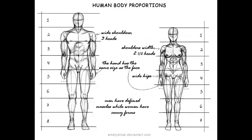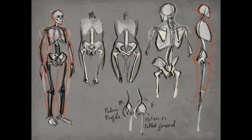Men have wide shoulders that you can fit 3 heads on. Women have small shoulders and you can only fit 2.5 heads on the shoulders. For the man, the hand has the same size as the face. The woman has wide hips. Men have defined muscles while women have curvy forms. This is ridiculous. You should have learned this in school. There should be no excuse that you can't tell the difference between a male and a female body.